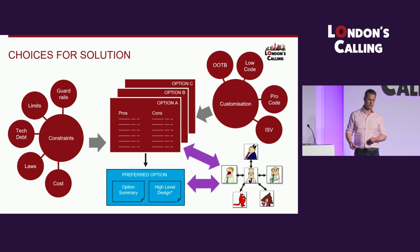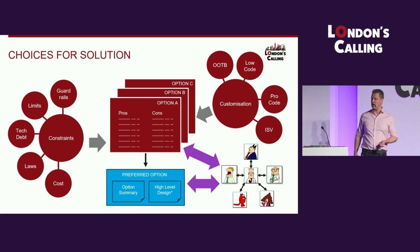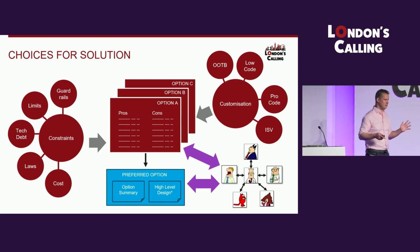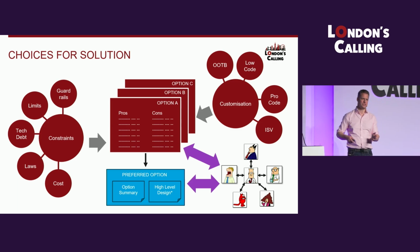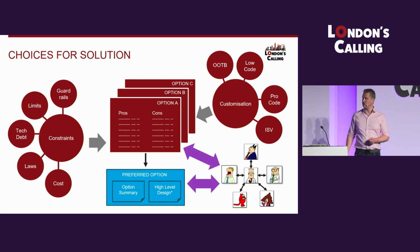And once you've got your preferred option, you can summarize it in a little bit more detail. Again, you're going to shop that around with the stakeholders. You might go to high-level design. That's optional, depending on how committed you are or how much you maybe already have. You may already have quite a lot of material that would be applicable to a lot of the options, but now you're settling on the finer points. So you've got that preferred option and the information that goes with it.